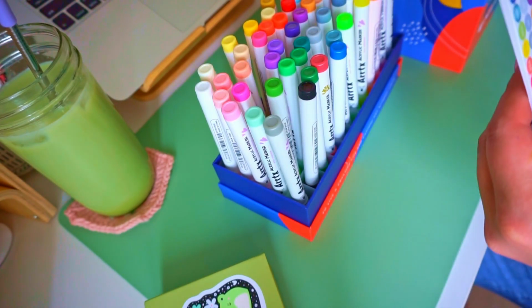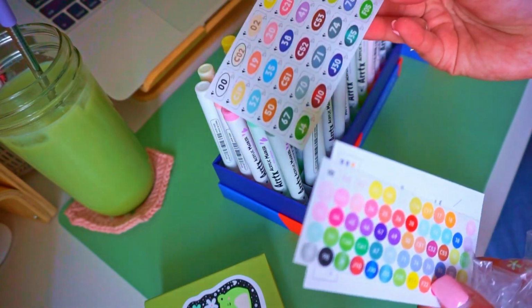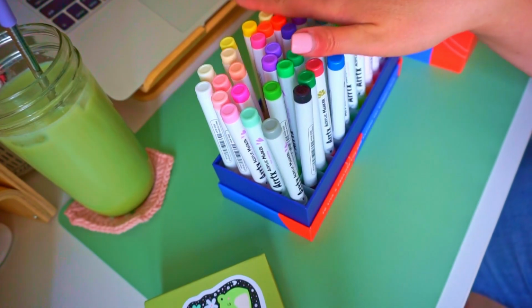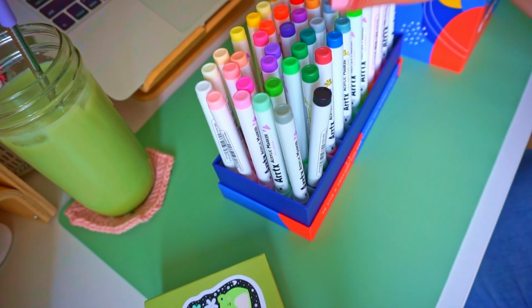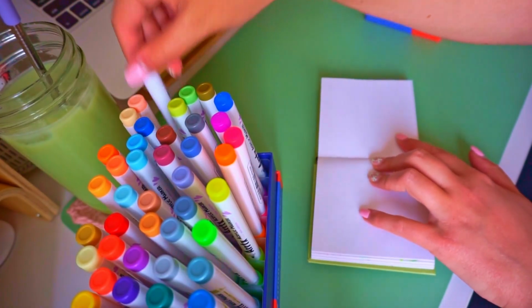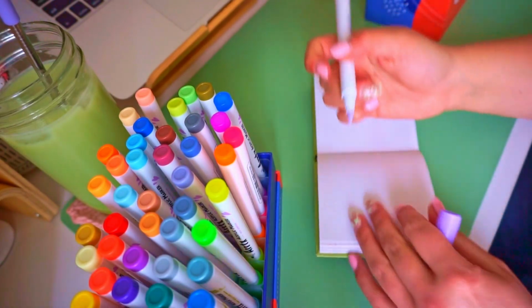acrylic markers that are really fine, and I don't love that they're that fine. Like, I feel like it's harder for me to get what I want. And when I started my sketchbook a couple months ago, they were the first thing that I used in my sketchbook, and I loved them, but they just didn't quite work how I wanted them. So these are my acrylic marker fantasy.